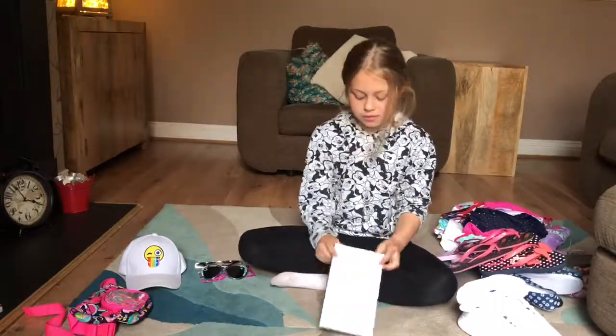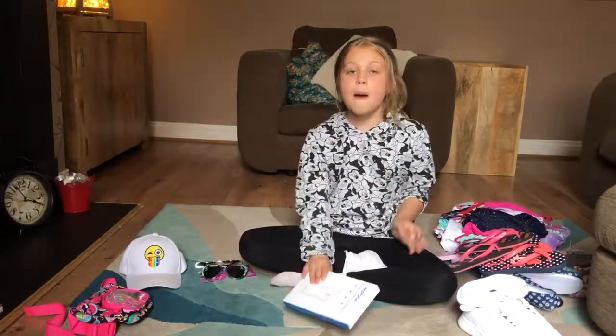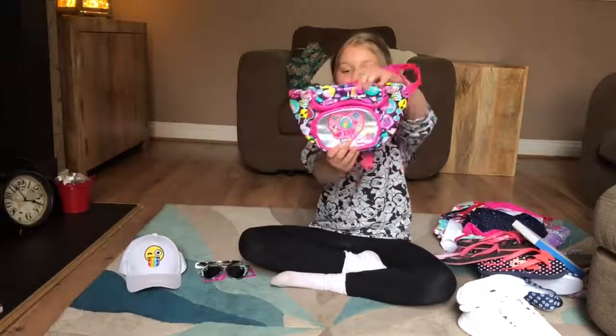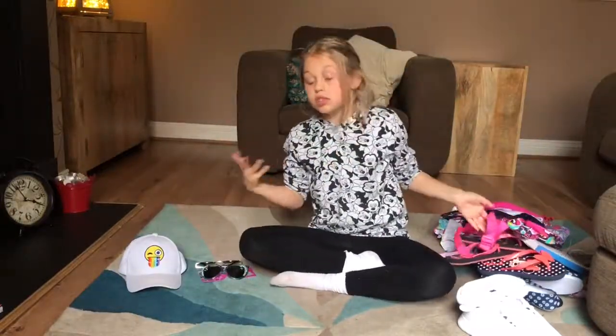And then I have this waterproof case for my phone that I will be filming with. But on Sunrise, I am not allowed my phone, so my mum or dad or someone will be filming me, hopefully. Then I have this pouch just to walk around the parks. Put my phone in and, you know.